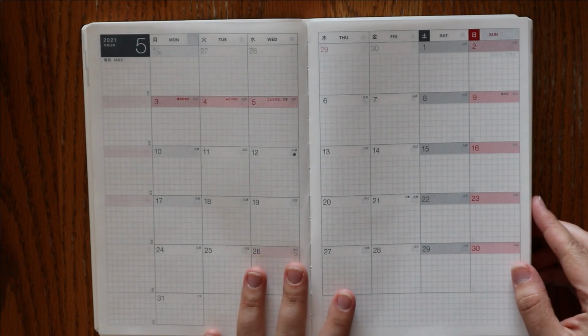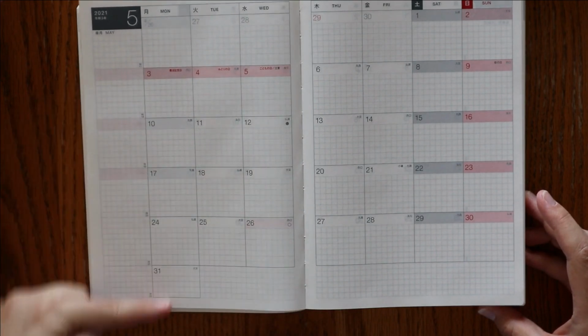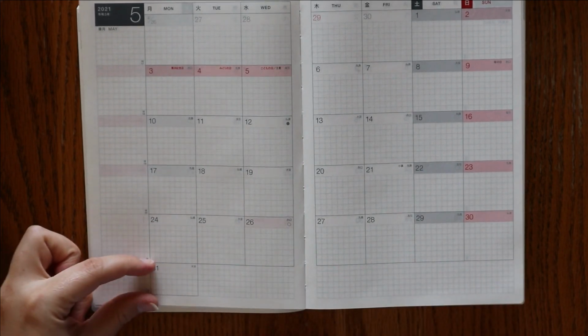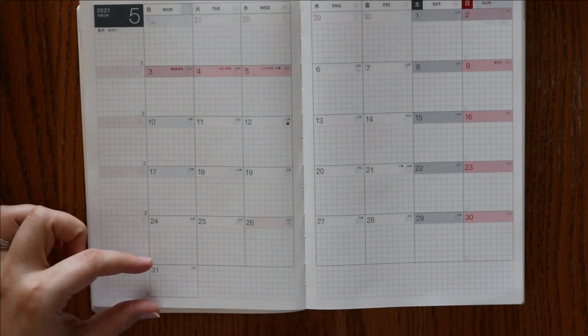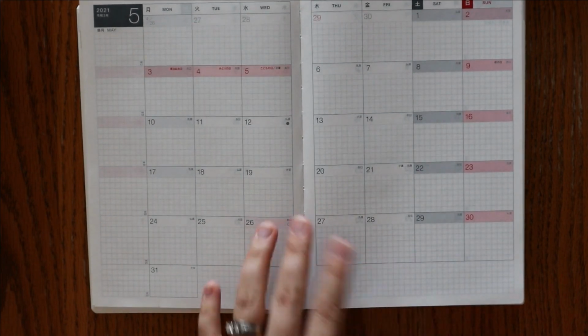The only other thing I wanted to mention about the monthlies before we move on is the way that they handle whenever there is a 5th Monday or Tuesday of the month. The Hobonichi Cousin allows extra space at the bottom for an additional box whenever these days do occur. And it's a smaller box, but you still have a full box for the 24th. And so from the beginning, I've always really appreciated this in the Hobonichi Cousin.